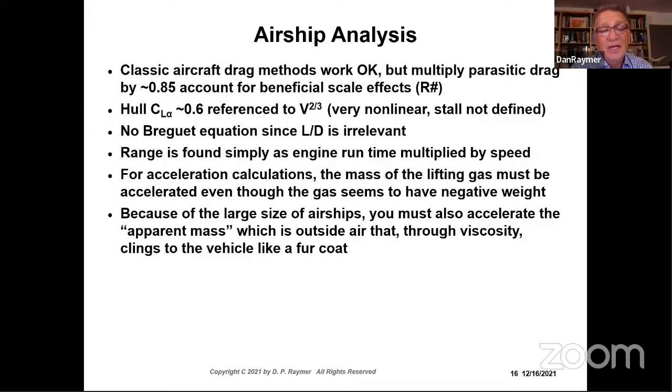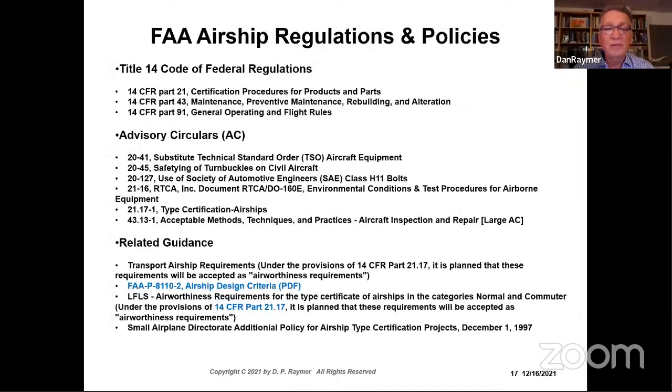When you do acceleration calculations, don't forget all that stuff inside the bag has mass and it has to be accelerated. The fact that it doesn't weigh anything doesn't matter. It does still have mass, so you have to accelerate it. And for big airships, you also have to accelerate the air that sticks to the outside. We call that apparent mass, and it's not trivial. So when you talk about accelerating an airship to some flight speed, you have to take that into account. There are approximate methods that work for that.